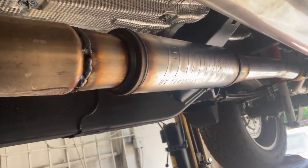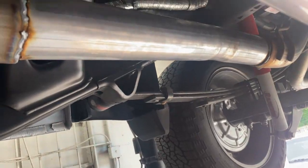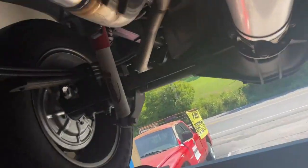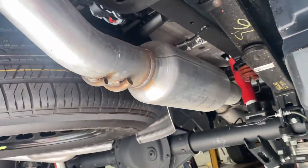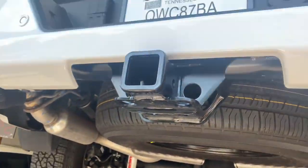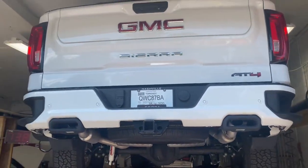Then we put a Flow FX by FLOWMASTER. Added an extra piece of 3-inch to make up for that gigantic muffler that's there. Then we continued it. The stock, it's got two giant resonators, one there and one there. The Sierra AT4. That's how you put a Flow FX on it.